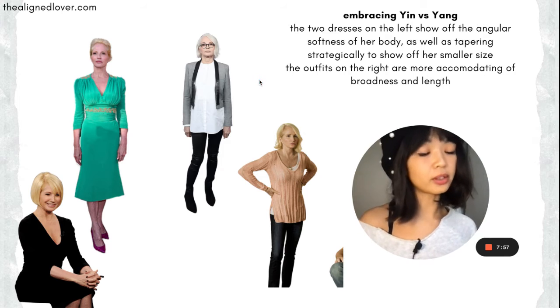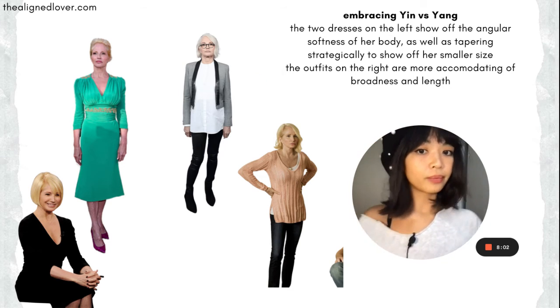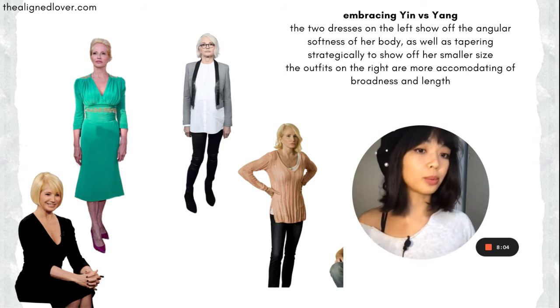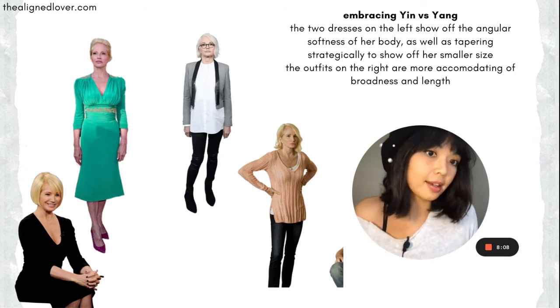So on this side, we have two outfits that showcase accommodation of yin versus two outfits that accommodate yang more. So soft naturals have more yin to them, so they really need to favor that in order to bring out the beauty of their body, which has a yin undercurrent.